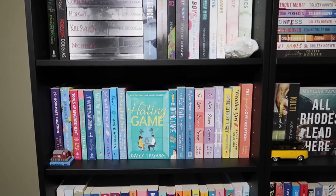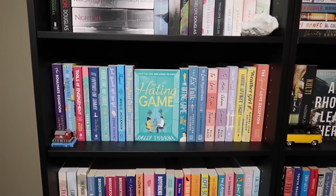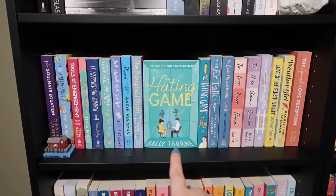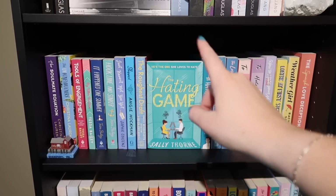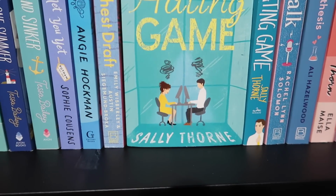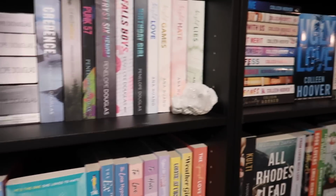But moving down, these are the cute rom-coms, the colorful aesthetic ones, and then we've got The Hating Game on display, of course. This is my UK cover, which I like so much better than the original cover. That's my original copy, but you know, so cute. I just love them in the little chairs with the little angry clouds above their head. It's just so adorable.